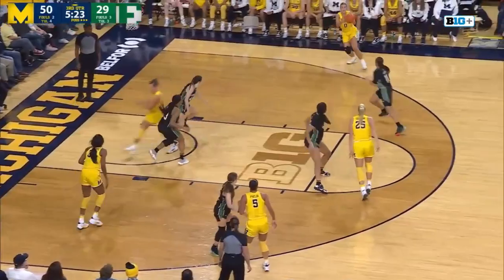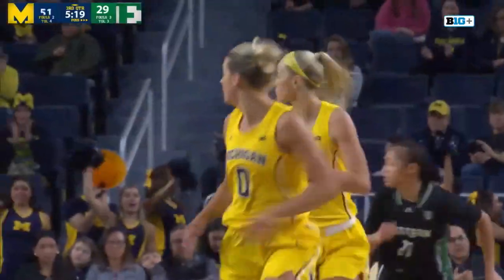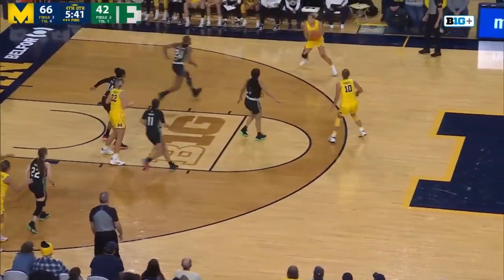Solom at the elbow. Outside for Brett, catch and shoot for 3. There it is. She can fill it from deep, folks. Made 94 a year ago. Lob back up top for Hobbs, over to Brett.